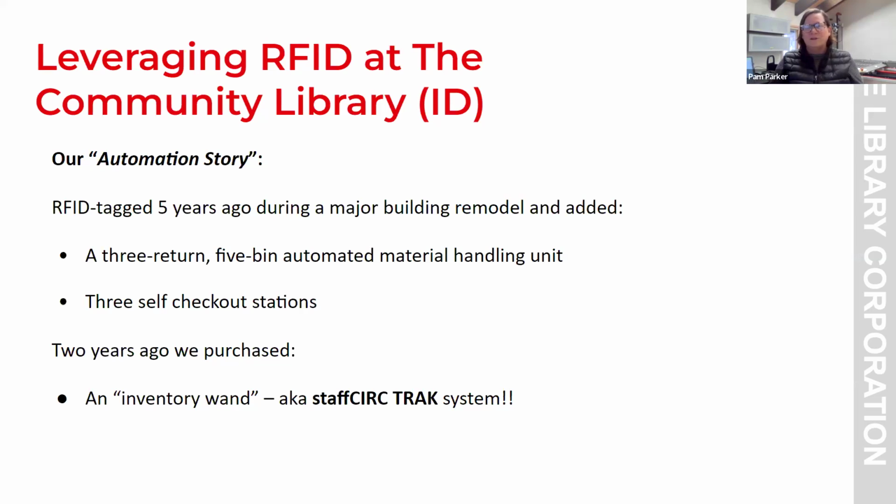Then we looked from there how to leverage it beyond. And we added 3 self-checkouts, 1 at the children's end and 2 towards the adult end. And then we knew from the beginning that there was this thing called the wand. I actually have ours here today. And we didn't add it until after we had gotten these other technologies successfully rolled out and the entire collection, of course, RFID tagged and encoded.